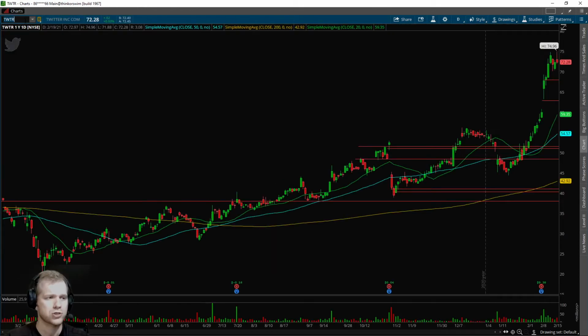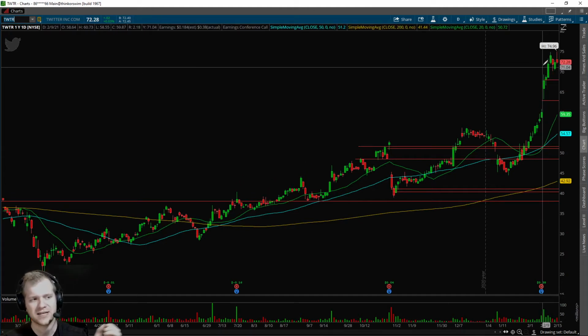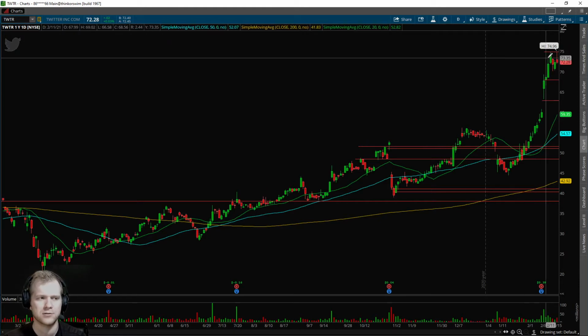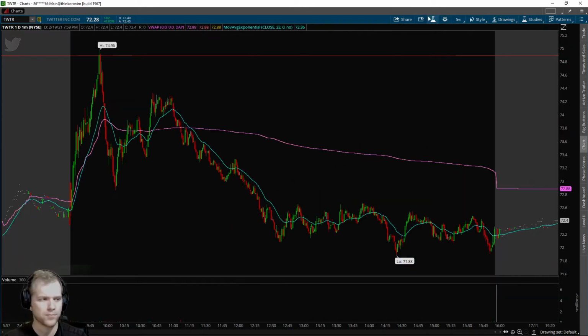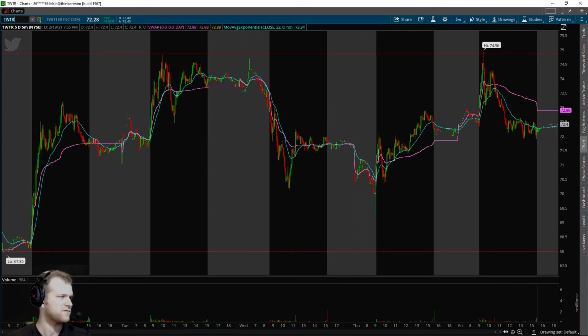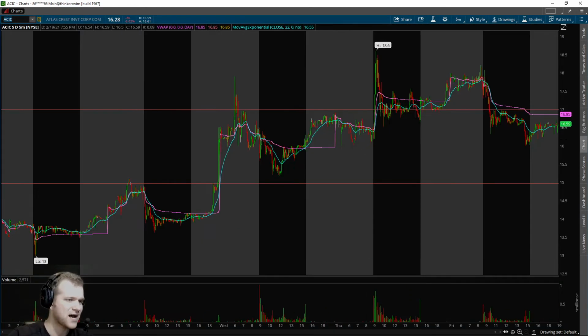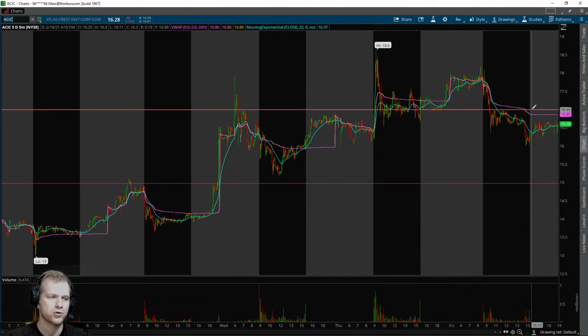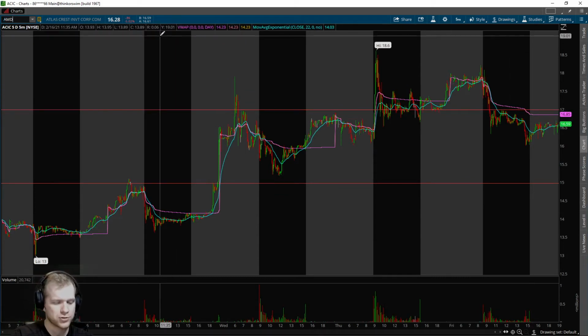I'm still watching Twitter. Twitter has gone up absolutely astronomically, huge gap up on earnings and has been running. I think we're a little topped out here. I think we just kind of put in this little double top at 75. I'll personally be watching Twitter. If I zoom on in here, I'll be looking for that break below 72. We also have ACIC. This is a nice little stock that's kind of been consolidating up here, trying to break out, failed on Friday, but could retry that 17. If it breaks 17, it could give us some opportunity.